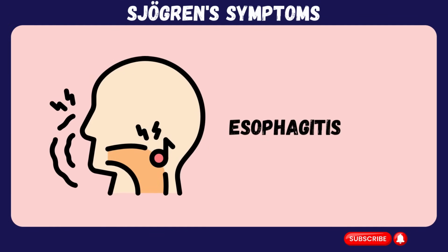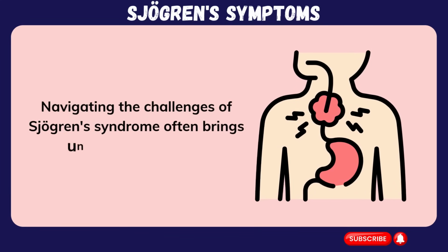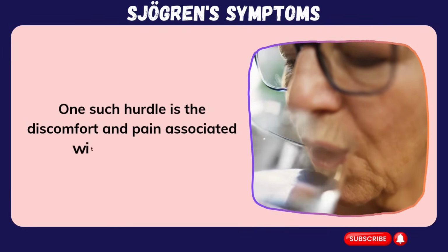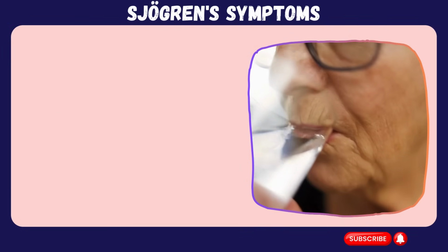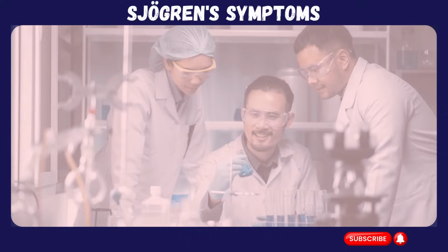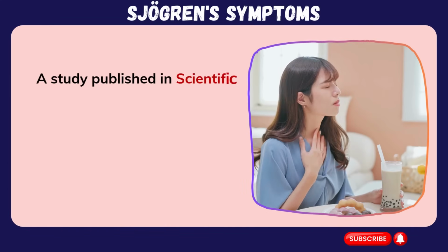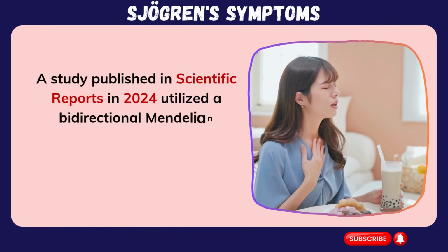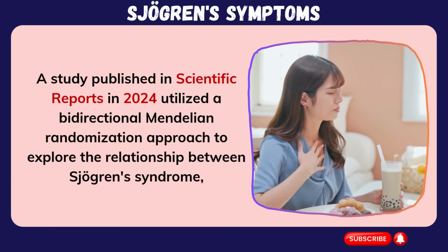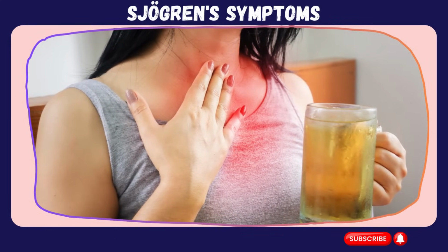Next, number 6. Esophagitis. Navigating the challenges of Sjögren's syndrome often brings unexpected hurdles. One such hurdle is the discomfort and pain associated with swallowing, a symptom that can significantly impact daily life. Recent research has shed light on this issue. A study published in Scientific Reports in 2024 utilized a bidirectional Mendelian randomization approach to explore the relationship between Sjögren's syndrome and gastroesophageal reflux disease, or GERD.